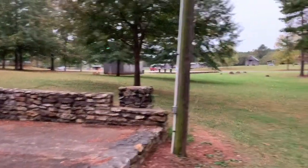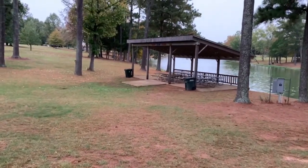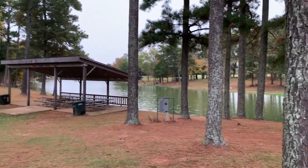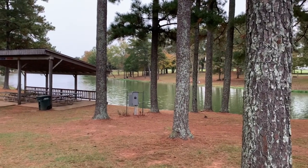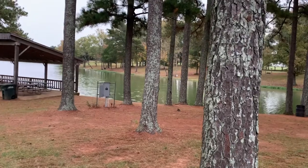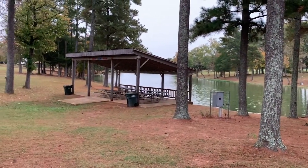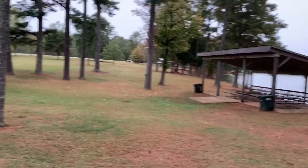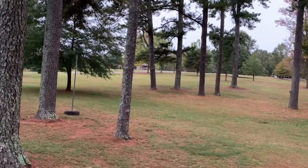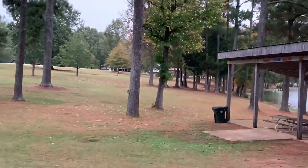Somebody's in there looking at it. We got another covered pavilion. And of course, fishing. Fishing is $2 a day, I believe is what I saw on the sign. I don't know what kind of fish they have in there, but a lot of old structures. There's another old log cabin through there. So just a really neat place.